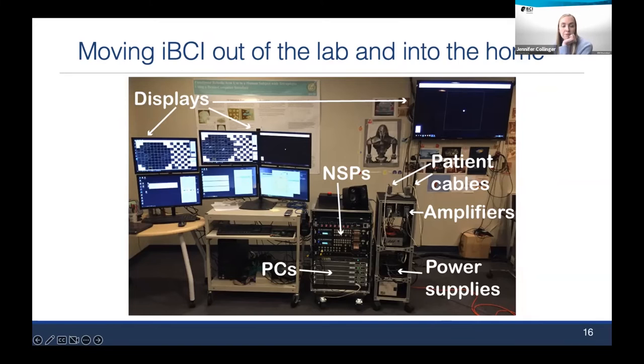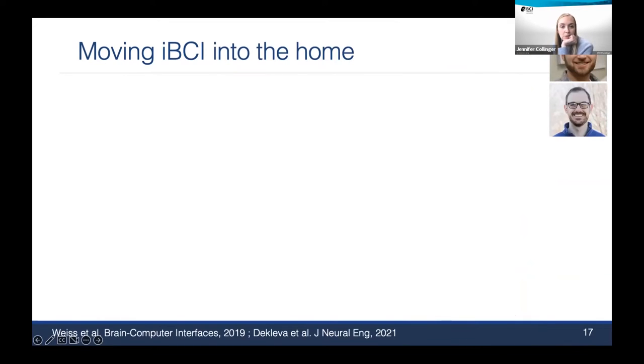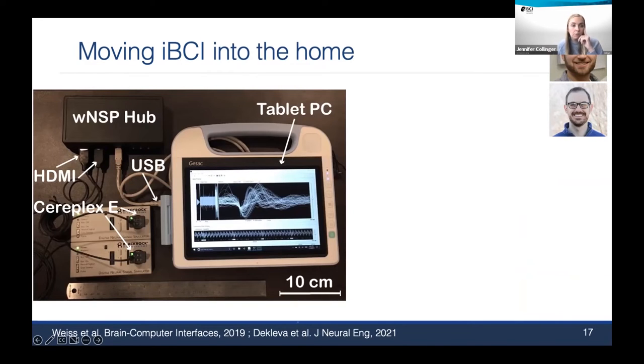So as part of a DARPA-funded project, one of the engineers in the lab, Jeff Weiss, worked with the BlackRock team to test and validate this portable version of the neural signal processor. All of the computers are replaced by this medical-grade tablet, all of the neural signal processors are replaced by this wearable NSP hub, and the amplifiers are replaced in this head stage here that digitizes the signal. So these white boxes are not even really part of the system. They're just the signal simulators. Already you can tell this is much, much smaller than what we had in the lab.